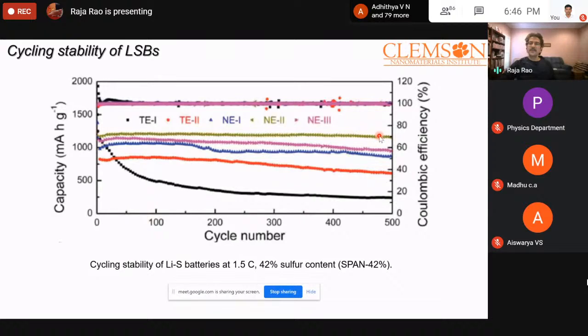So the bottom line here is that this cell, which has a sulfur content of about 42%, at a slow charging rate, does very well. This is due to the formation of the bilateral SEI, much better than having a unilateral SEI, or solid electrolyte interface. These 2 are with unilateral, and these top 3 are with bilateral. So this is a new strategy to improve lithium-ion batteries.